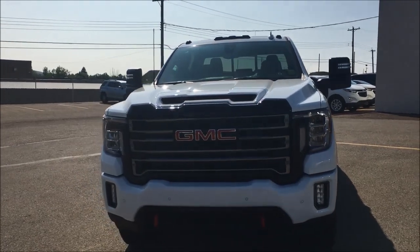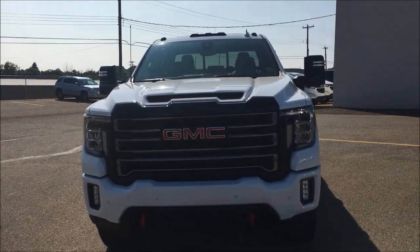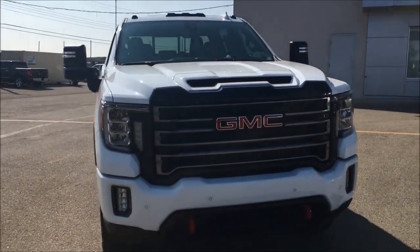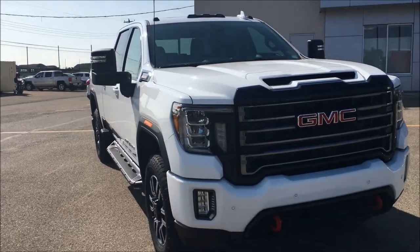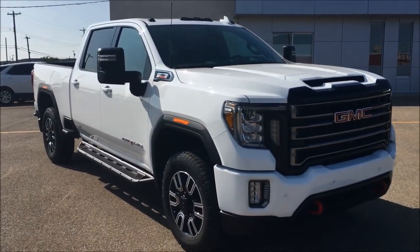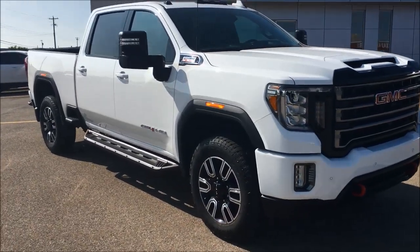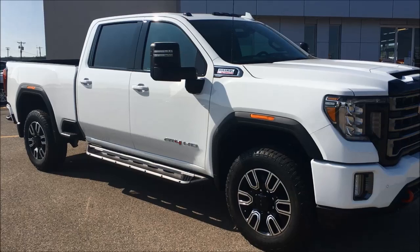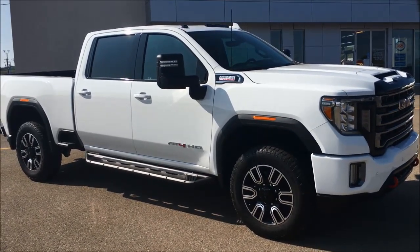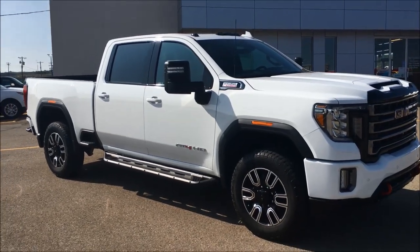You can hear this is running the legendary Duramax diesel, 445 horsepower, 910 foot-pounds of torque with a new 10-speed Allison transmission. And we also have a new available 6.6 liter gas, which has 401 horsepower and 464 foot-pounds of torque with a 6-speed automatic. That's an 11 and 22% increase in horsepower and torque over the previous generation, which is a great increase.